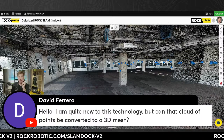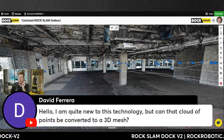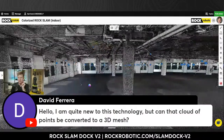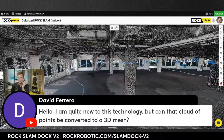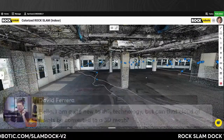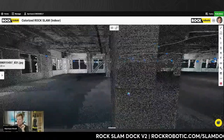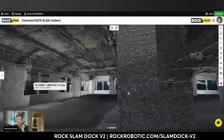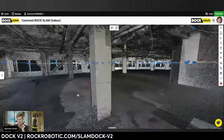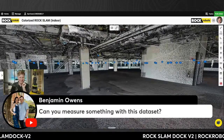Can it be converted to a 3D mesh? So currently it's only in the point cloud format. No 3D mesh yet. Basically we would need to decimate this a lot and then make the mesh out of there. There's so many points here to make a 3D model off of all of this data. So that's not yet. We'll see. Keep lobbying us to do that.